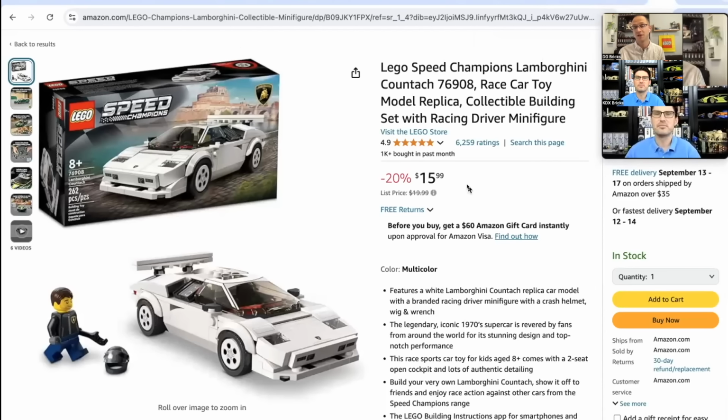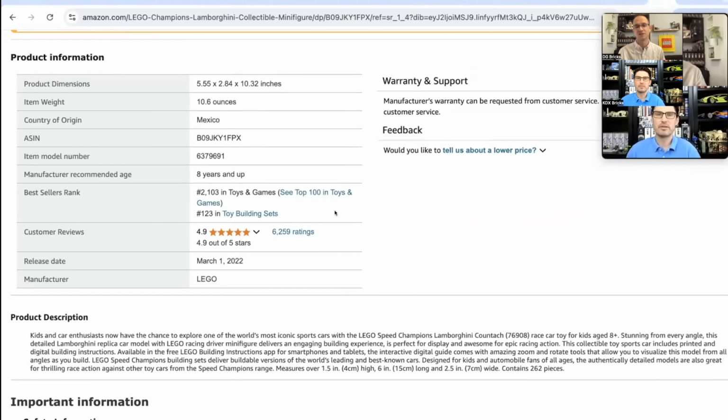If we look here on Amazon, it's available now for 20% off, pretty standard. And one reason people love this set is it is selling really fast. 1,000 in the last month. It's number 123 in toy building sets, which is really, really fast.